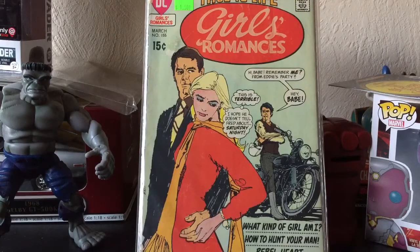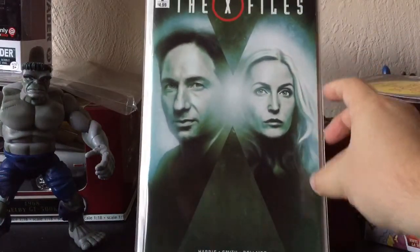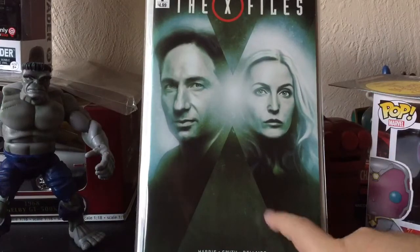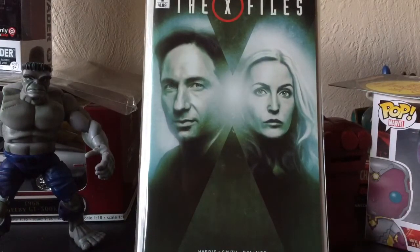All right, at my local shop, I picked up a copy. Somebody must have terminated their pull list. So I picked up a copy of X-Files #1. Not the season, it's just the current run, the current ongoing. And this was new this week.